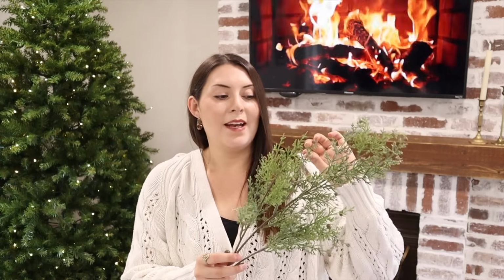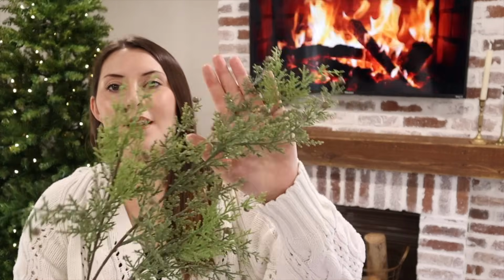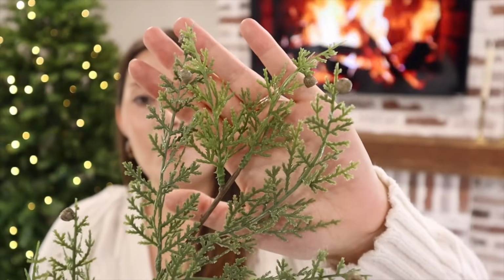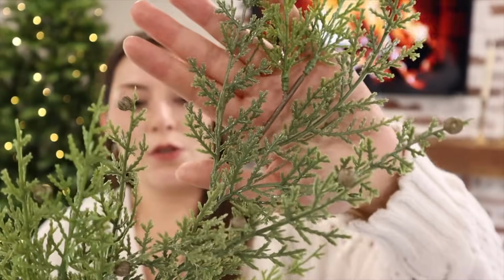So my Hobby Lobby did not have a ton of their greenery out yet for Christmas. They had a lot of the colorful picks and whatnot, and the big flowers, like poinsettias and things like that, but I was looking for more greenery, and I did find this one. This is a staple every single year, and every year I pick up a couple more picks because I love them so much. So I believe this is like a cedar or maybe a juniper, I can't remember the exact name, but I love this. It does have the little berries on there, and this is just really, really pretty.